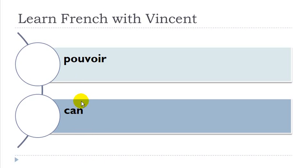Pouvoir, okay, remember when you combine this O and U, you get the sound OU, and when you combine this O and I here, you get the sound OUA, okay, so pouvoir. Aller, okay, R at the end, when you combine it then you pronounce it E, aller. Voir, same thing here, O-I, oua, voir. Vouloir, okay, O-U, ou, and then O-I, oua, so vouloir.